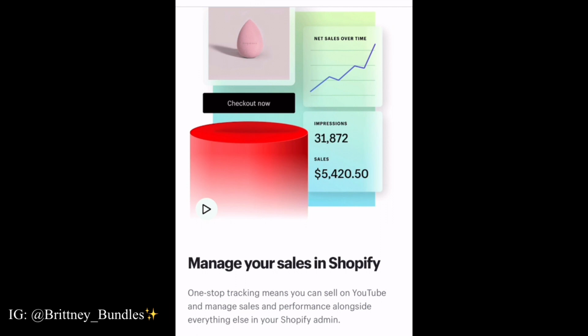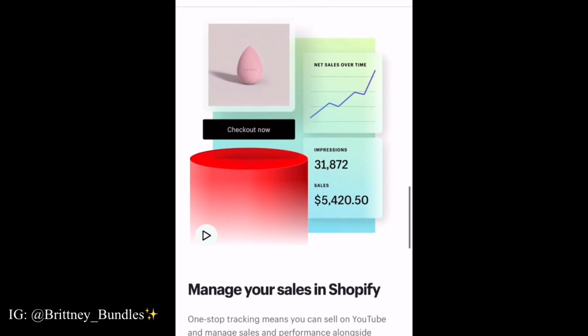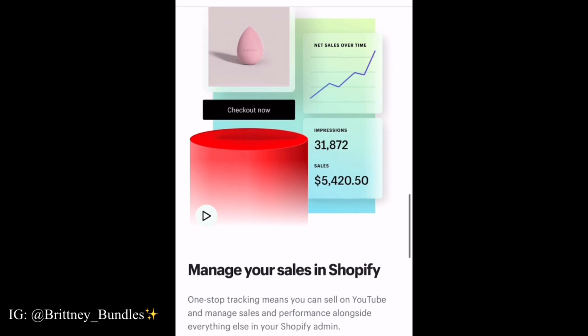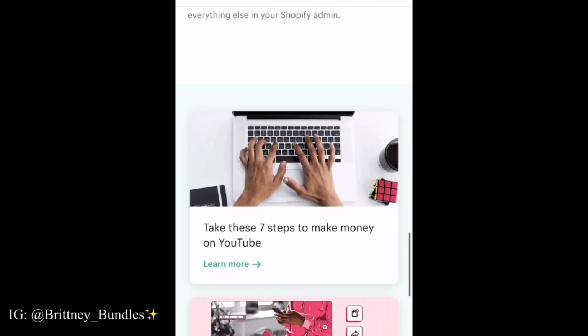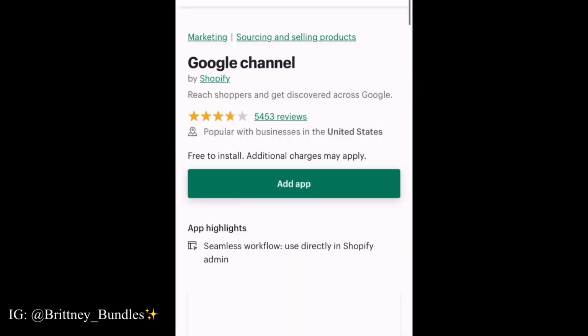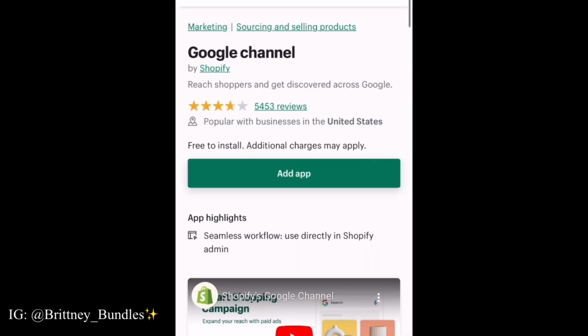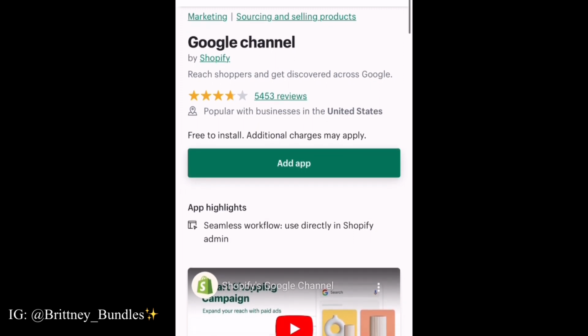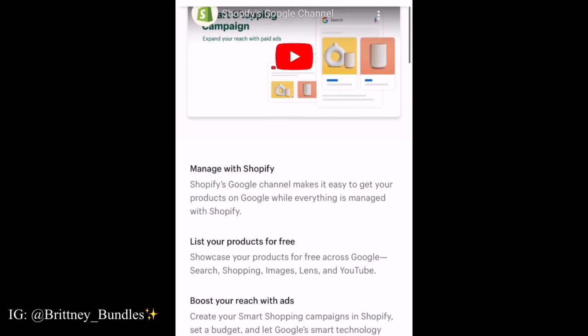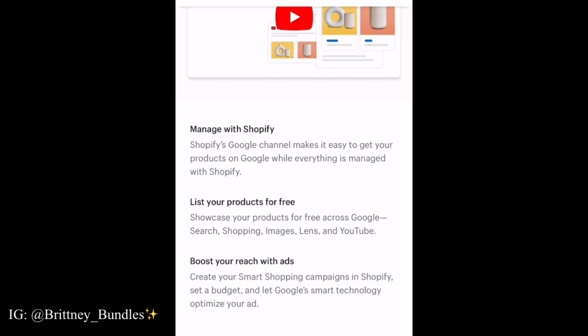You can also manage your sales in Shopify, which I think is amazing. So if you add another shopping outlet, you don't have to worry about keeping track of all the different outlets that your store is on. Shopify is still the main source to help you manage your sales. So if you do get a sale from your YouTube live chat, for example, you can keep track of all of that through your Shopify store, which is very useful. I talk a lot in my videos about how useful the Shopify analytics portion of the e-commerce platform is, and it truly is.